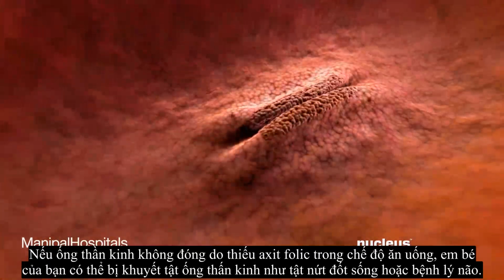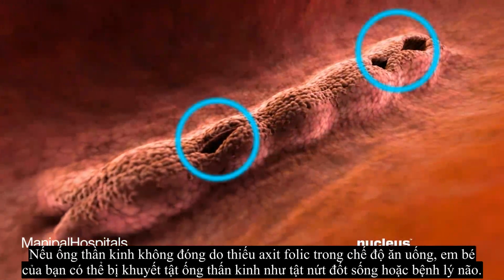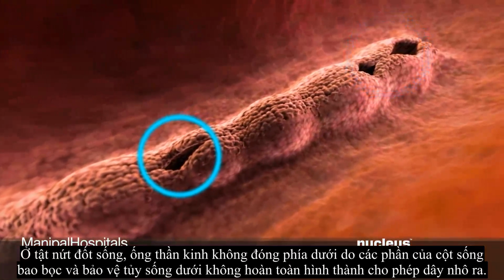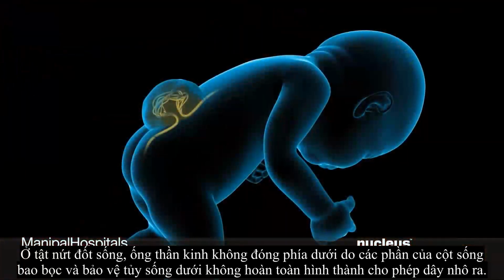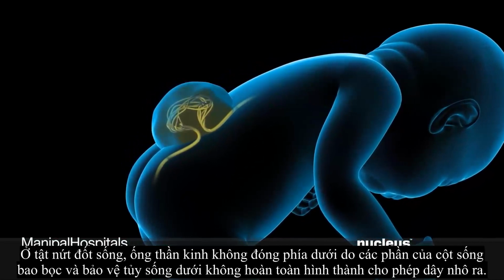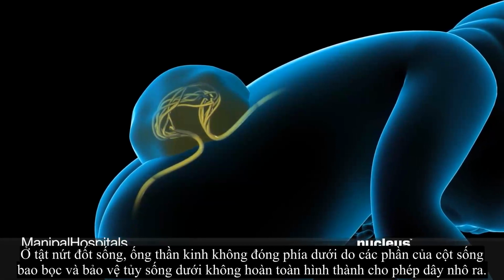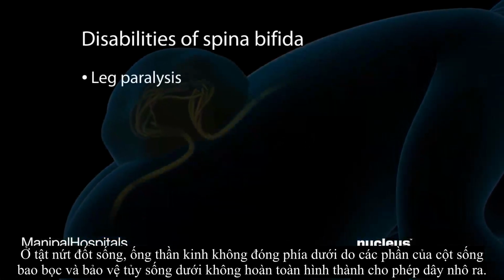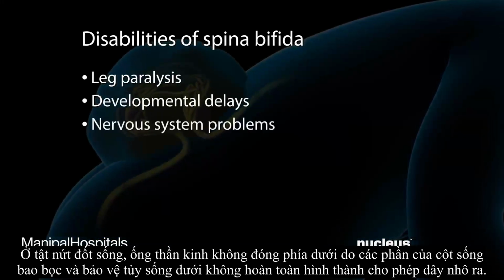If the neural tube does not close due to the lack of folic acid in your diet, your baby may have a neural tube defect, such as spina bifida or anencephaly. In spina bifida, the neural tube fails to close at the bottom. As a result, the parts of the spine that enclose and protect the lower spinal cord do not completely form, allowing the cord to protrude. Children with this defect often require surgery and have permanent disabilities, including leg paralysis, developmental delays, and nervous system problems.